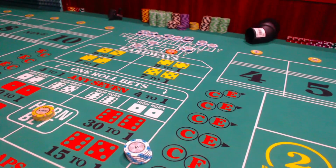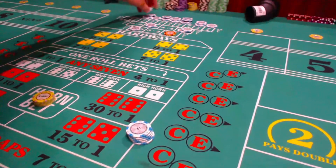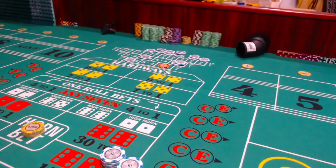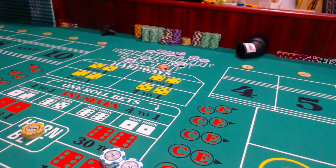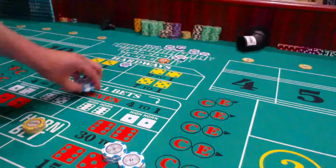I rolled the 5 five times. It came 3-2, 3 of them, and it came 4-1, 2 of them. There's another 5 rolls. I rolled 6s. I rolled a hard 6. I rolled a 4-2 and a 5-1. That's 4 rolls.